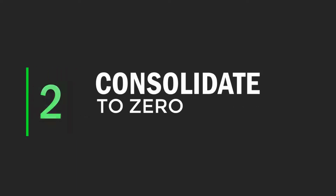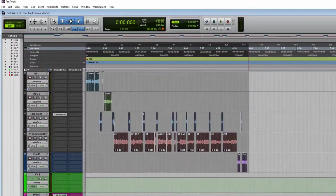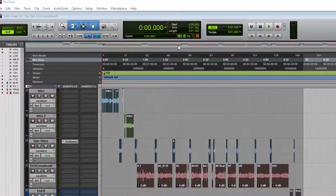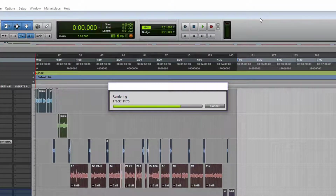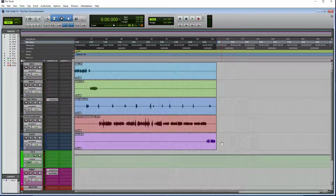Number 2. Consolidate each individual track to 0, no matter how small. Now this is for those who bounce down their tracks or stems so they can send them off to get mixed. Reason being, they will all have the same starting point and the mixing engineer doesn't have to guess where the tracks belong in the song.